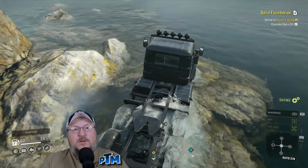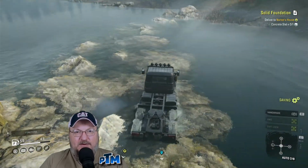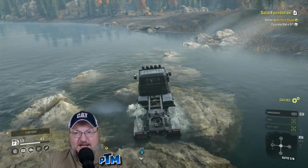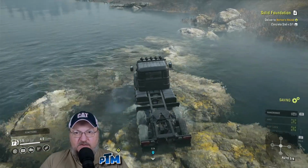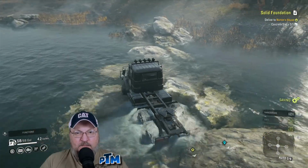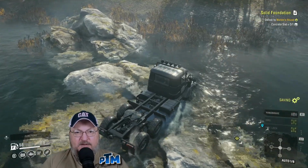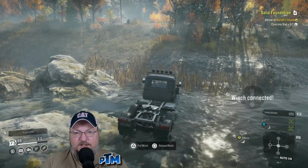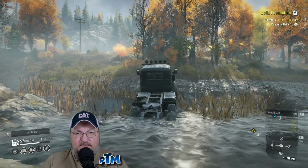Now, once we get closer to those rocks just up ahead, things are going to get a little bit dicey. You may have to dive to the right or to the left of these big rocks, or just take the engine damage and go straight to them. It's up to you. I am going to punch it in here, and I'm going to winch. Okay, that wasn't near as deep as I thought, so that worked out. I didn't even really need the winch.